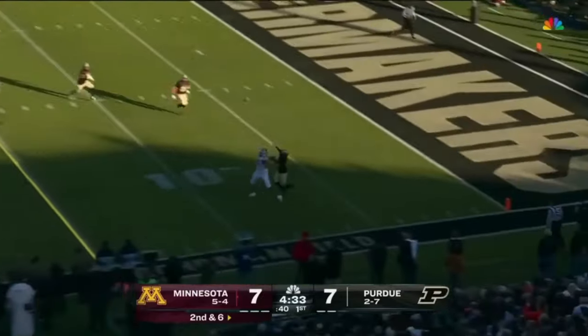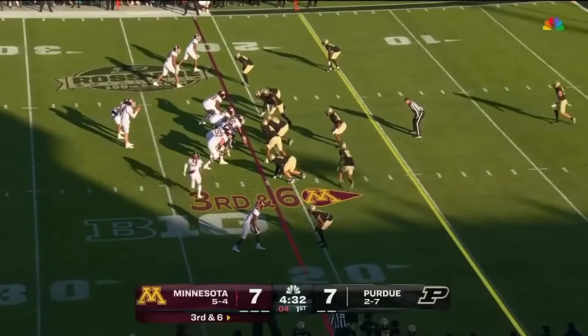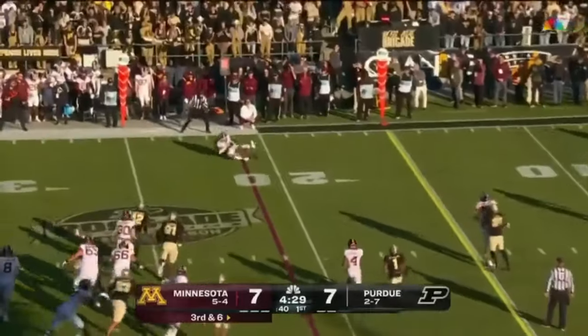Kaliakmanis. Play action. Back to his tight end. Third and six. And with Jackson in motion, looking towards Jackson. Completion right there at the 20.